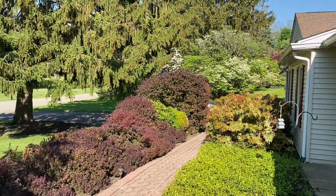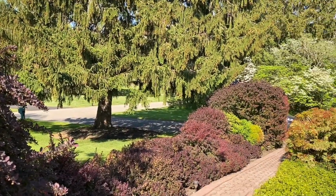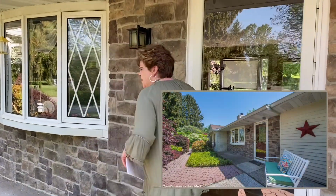Today we are looking at a 3-bedroom, 2-bath ranch. A lot of updates in tremendous condition. We have a front paver walkway. We have vinyl and stone on the exterior. Come on in, let's take a look inside.